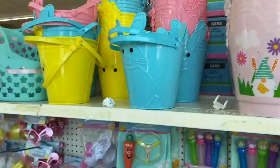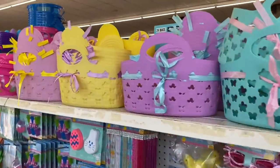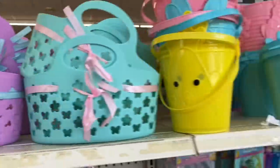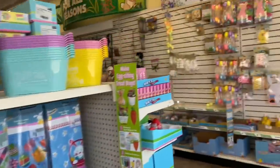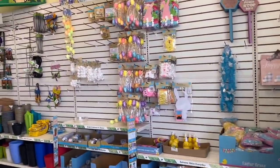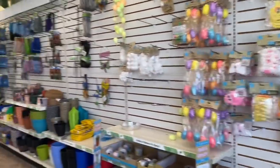Sawyer is 11. He is a mature young man. I don't think he would appreciate a little bunny basket. What to do, what to do. See if they've got some other bags somewhere, although it looks like they're definitely selling out of things fast.